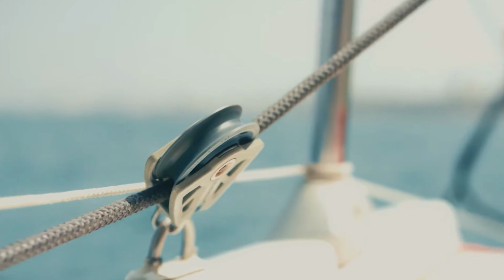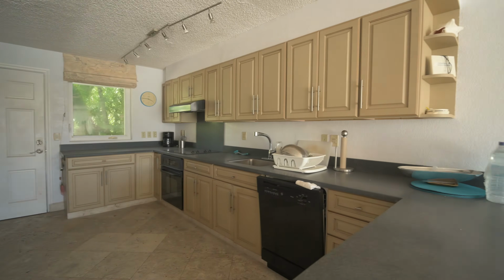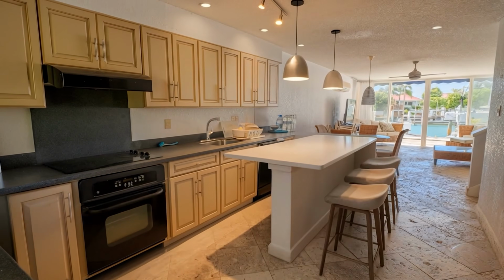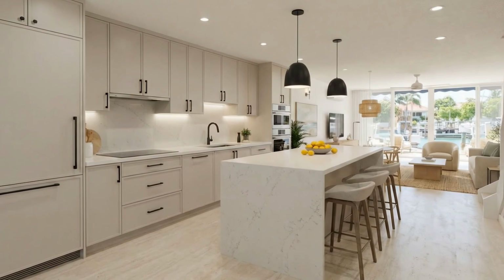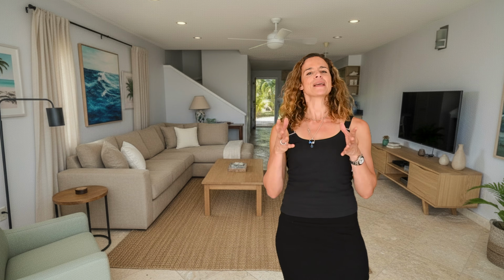So no, this isn't the prettiest villa in Jolly Harbour yet. But if you're the kind of person who can see past old cabinets and tired tiles, if you like the idea of creating your own design instead of paying for somebody else's, then this is your opportunity. The worst looking villa in the best location is always the smartest buy. If you're ready to turn a project into a dream waterfront home and be here for the future of Jolly Harbour and Nikki Beach Antigua, then this is the one you need to see.